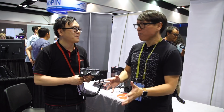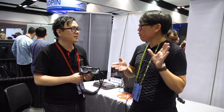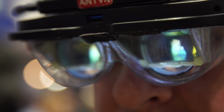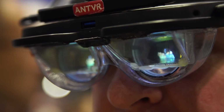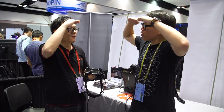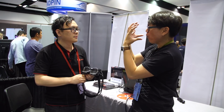So the excitement around the headset is because, like you said, there's a diagonal 96-degree field of view for AR. I'd love to know how you accomplish that, because if I look at the headset, you're using a very standard optical combiner, right? You have two displays above the user's eyes. Can you walk me through how that light bounces through and gets you that wide field of view?